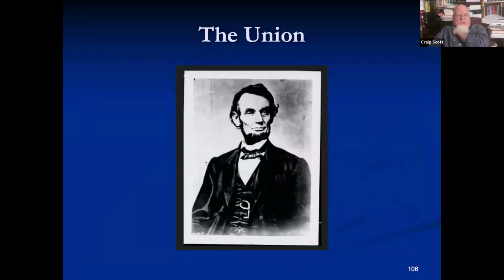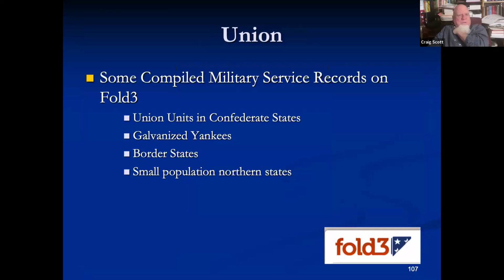So let's talk about the Union. The compiled military service records are on Fold3 for Union units in Confederate states, the galvanized Yankees, the 6 volunteer regiments, the border states, and small population northern states. So you will not find Wisconsin, New York, Massachusetts in the compiled military service records. You can tell by looking at Fold3, it'll have the word index, and that will let you know that you have to get it from the National Archives.